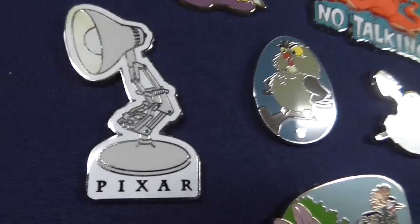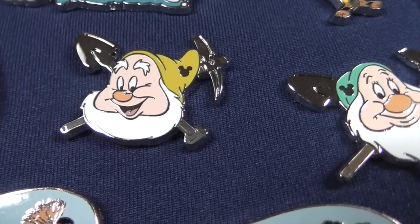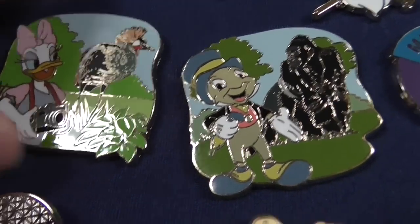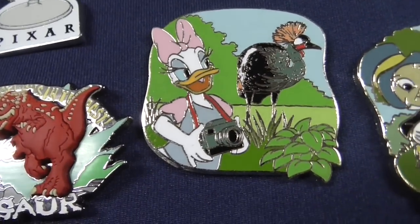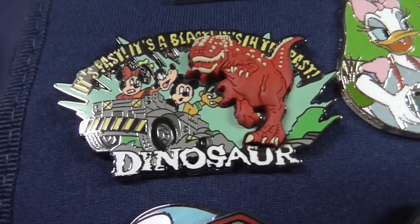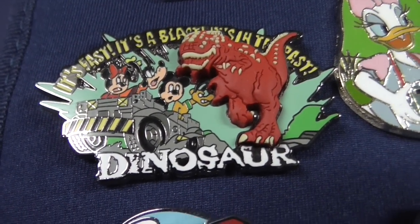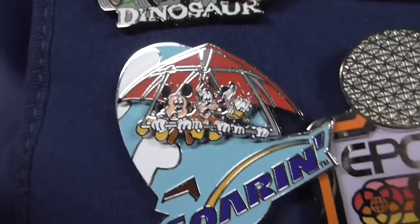Archimedes, Luxo Jr., some of the dwarves here. And these are two Animal Kingdom mystery pins here of Disney characters looking at the different species. This is for Dinosaur, both the film and the ride. I actually like this pin a lot. I like how Pluto is going "Arr" at the Carnotaur.